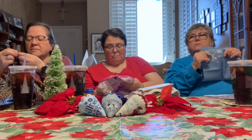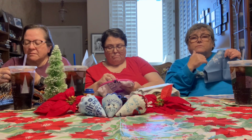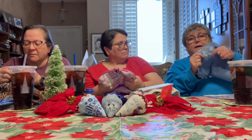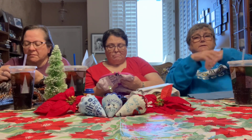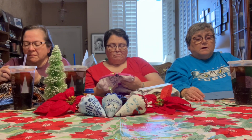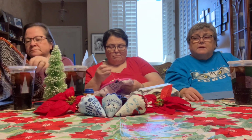So I can't count over. And I got all the way down to almost where I am now and realized that I had the gap completely wrong in one place. I had just made it like this huge gap. And now it's not lining up where it's supposed to with the other stuff.